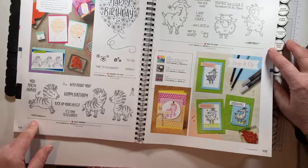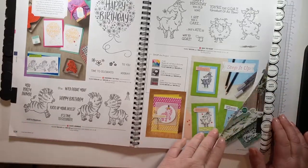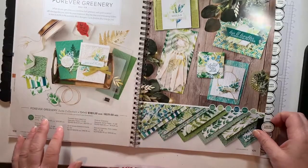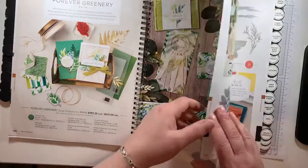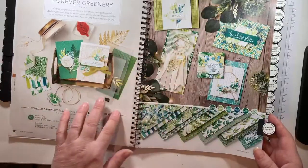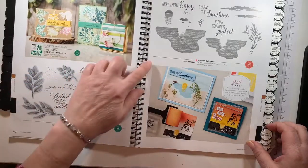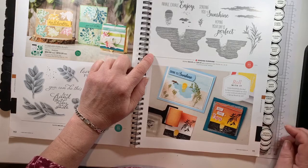And Weighted Goat is probably going to be on my must-order list too. And then there's Forever Greenery. I think that one's my favorite suite so far. You've seen a lot of things on my blog that I've done with that. And I think this Sending Sunshine is very pretty as well. And I'll probably be getting that.